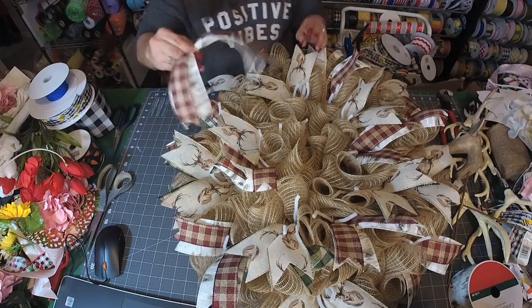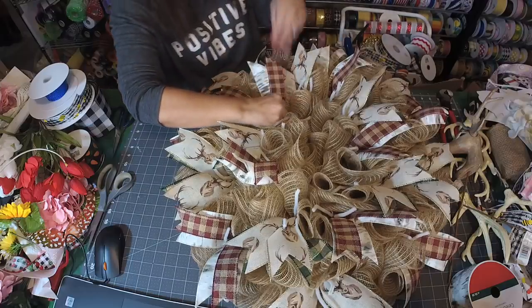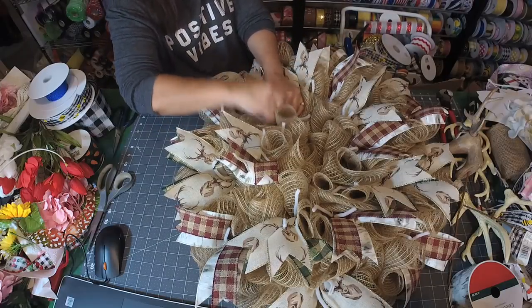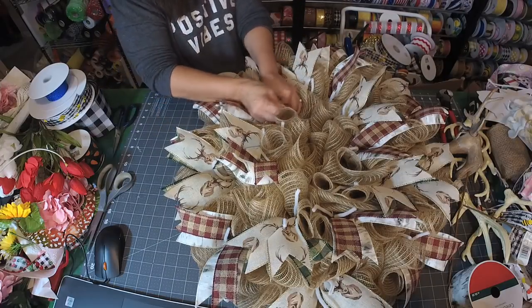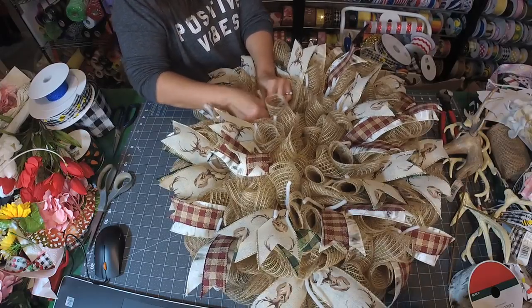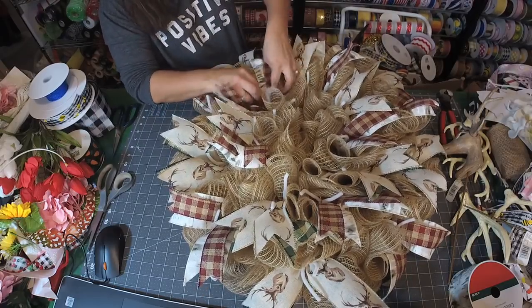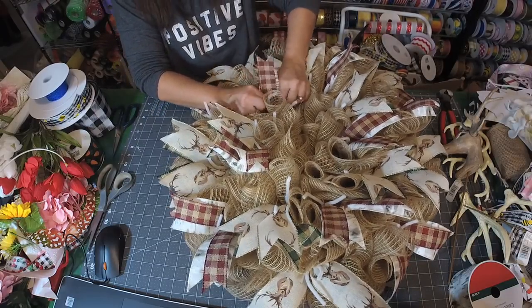The deer came from Craft Outlet, and everything else came from Michaels. This was a box that a lady sent me and was like, can you make me a wreath? So she bought all the supplies and shipped them to me.